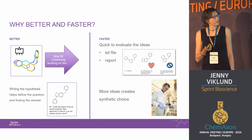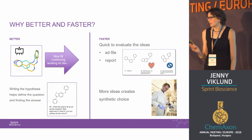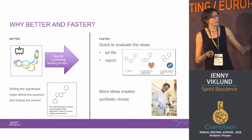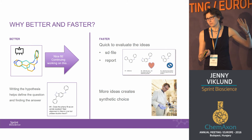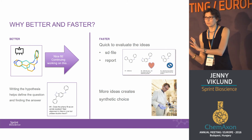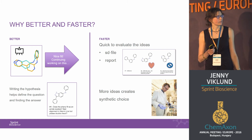I think the evaluation goes faster since I get the SD file. The SD file goes directly into my models. The only thing I need to do when I'm generating the report is to add my little hearts, my stop signs, and then we can discuss it together.